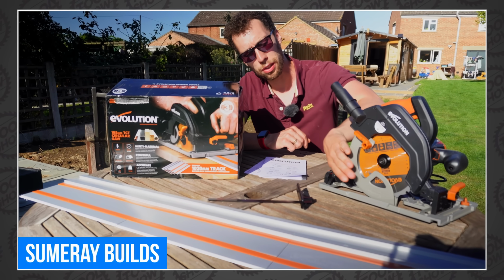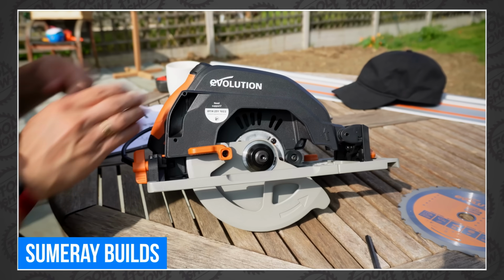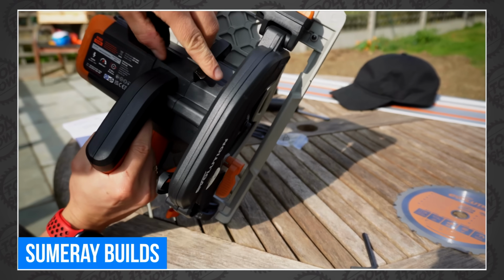Summer Ray Bills decided to buy a super cheap track saw to see if you could avoid the big brands but still get the job done. You actually might be surprised by the answer.